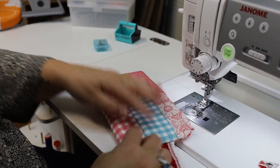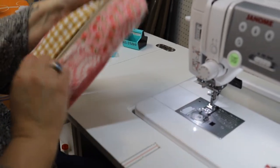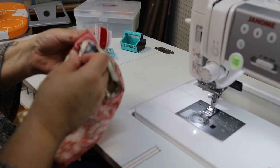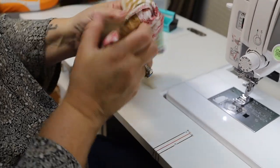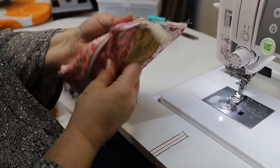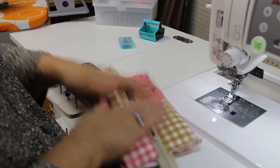Not a thing wrong with that, other than I caught my fabric funny. I'm going to cut that off in a minute anyway, because it's going to go into the gusset. But the flat bag is actually kind of cool. So there you go. It'd be like a back-to-school pencil case. It just would be flat.